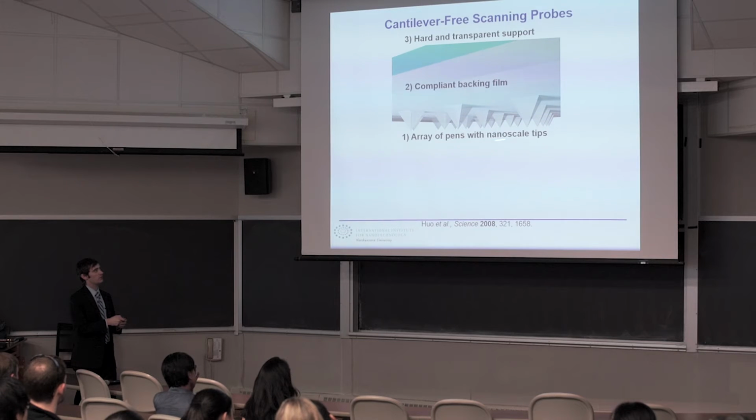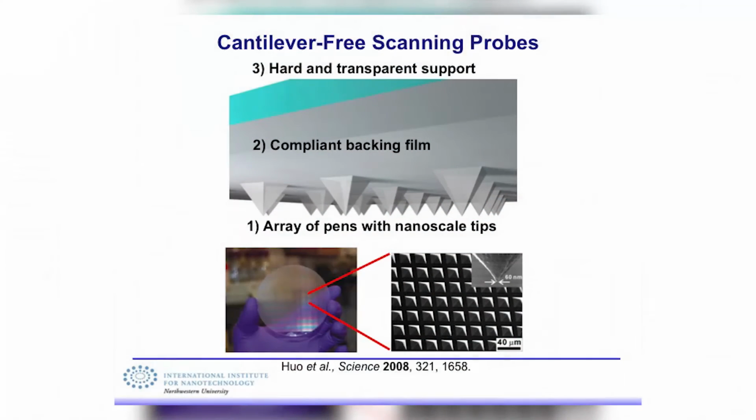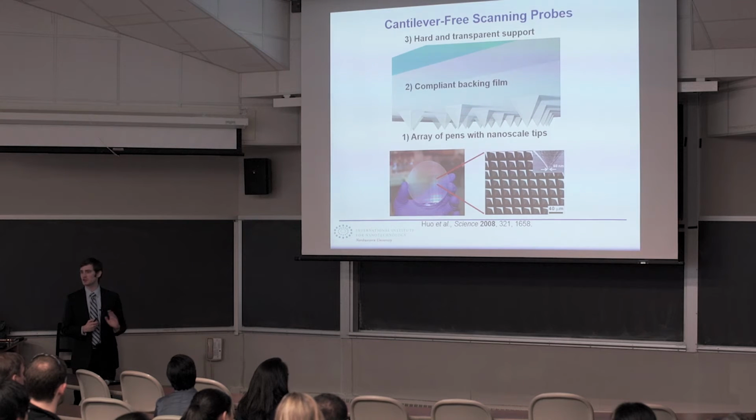And the nice thing about this kind of approach is you can think about this being made very, very simply. You have these arrays of elastomeric probes, and this whole part of the structure can be molded in one step. In fact, they were able to show in this first demonstration that you can make as many as 11 million pens on a 3-inch wafer in one step, using materials that are extremely cheap, thus cutting this cost barrier away from this process. In the years that followed this initial demonstration, they were able to show this could be used for lithography and some of the unique aspects of that.